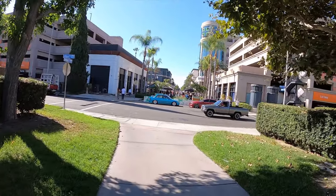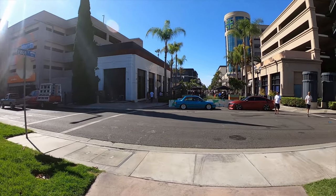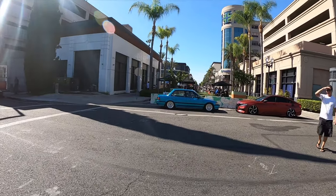We're back in Anaheim. We haven't been here in a bit. The event has grown so much. I'm very happy for everybody who's part of it. And yeah, the cars have evolved.